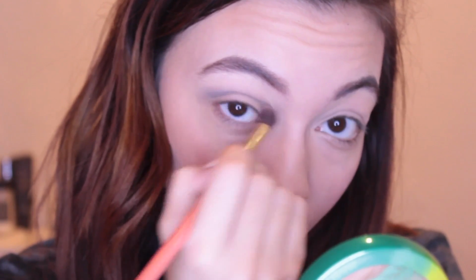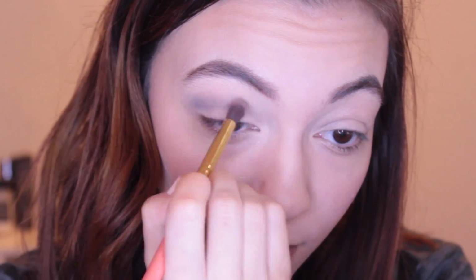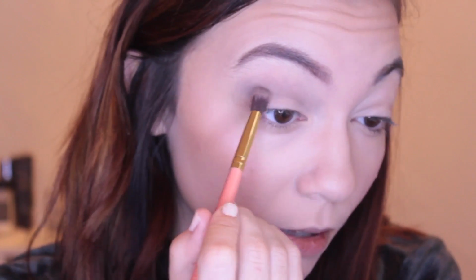So see, they are a bit of work to blend, but overall it still looks really nice. You just have to work a little harder with these, I feel like, than with some other shadows out there. And I'm kind of making a halo looking thing because why not?